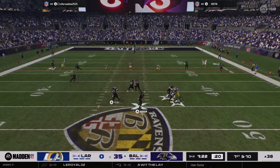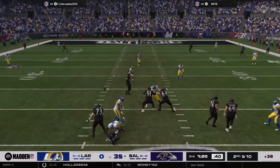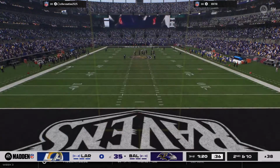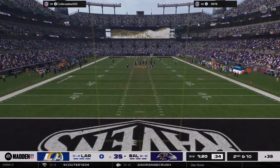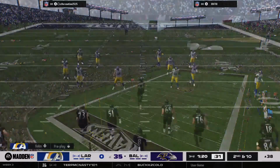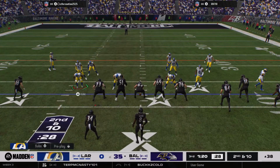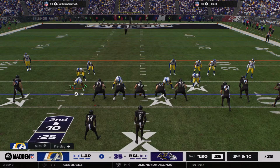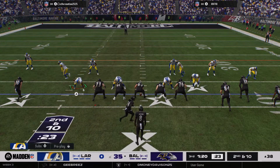First and 10. Here's Jackson. Oh, he got hit as he was throwing, and unsurprisingly, it falls incomplete. Second down coming up. This is why we hear about closing speed so often when you evaluate players. Once he senses the pressure, he's getting rid of that ball.